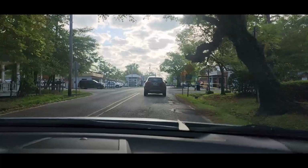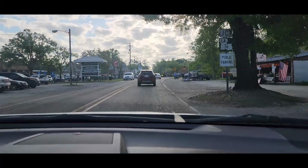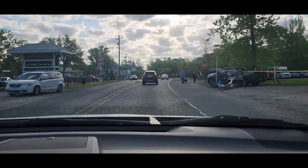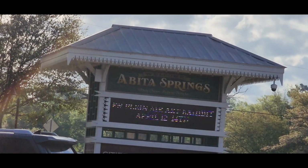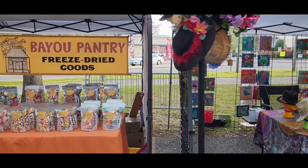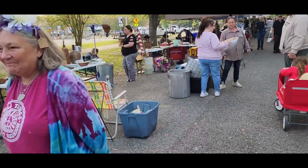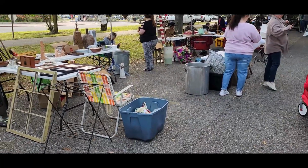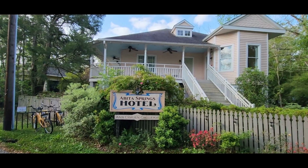So we're approaching Abita Town Center. Abita Springs is a town in St. Tammany Parish, and it is about 45 minutes north of New Orleans. We're going to find a better parking space. I'm out of the car. That's the famous Abita Brew Pub. A little bit of history of Abita Springs: it was originally a Choctaw Indian village, taking its name from a nearby natural spring, which was deemed to have medicinal qualities. Currently, Abita Springs has a population of approximately 3,000. And the Tammany Trace, which we are on right now, also runs across the town center.